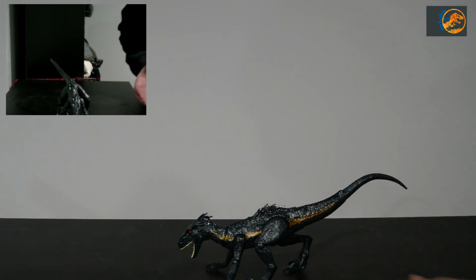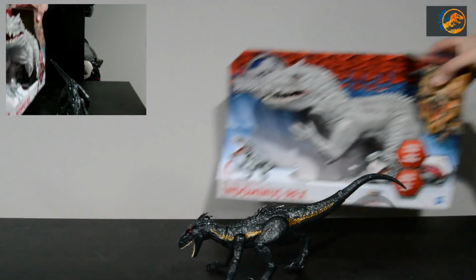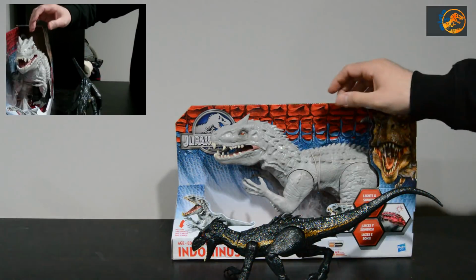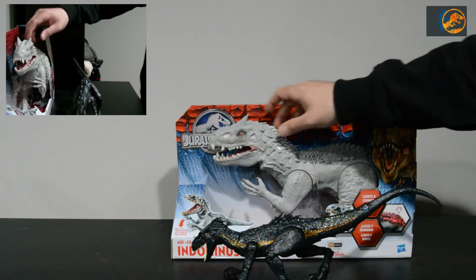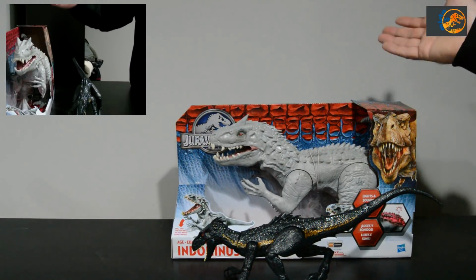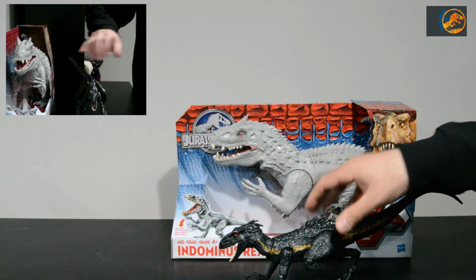So, speaking of the Indominus, let's do some comparisons here. So, this is the Indominus Rex from the Hasbro Jurassic World series. Never got around to opening this. Maybe I'll do that in the future. But these things have like skyrocketed in price, so maybe I won't. I don't know. But you definitely see a lot of similarities.